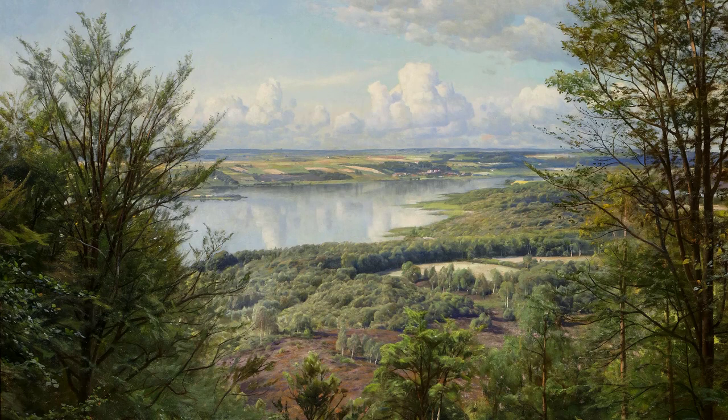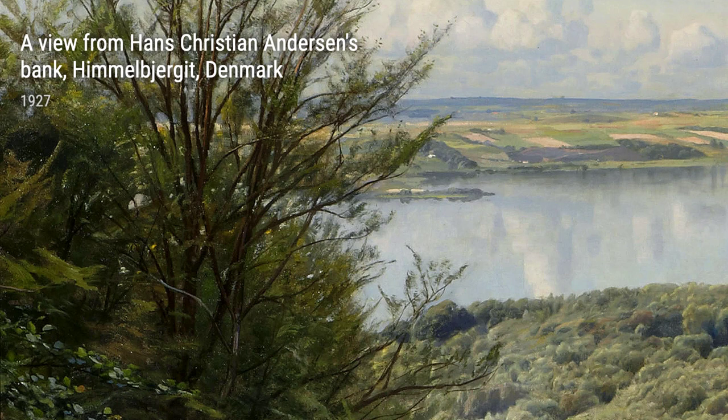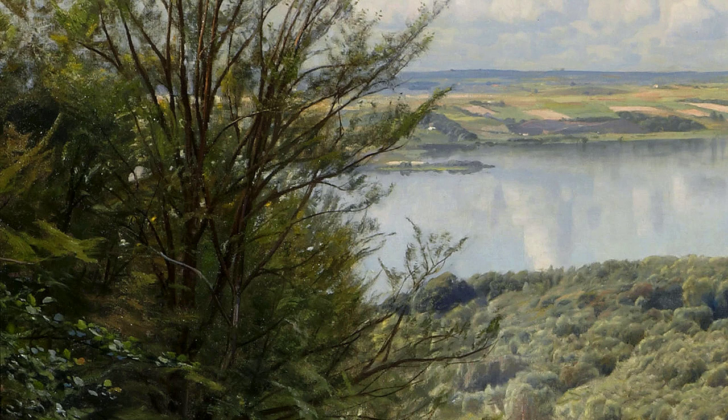The Horses Are Watered at the Pump in the Garden from 1923 shows Mønsted's attention to detail, as he skillfully depicts the interaction between animals and their surroundings. This work reveals his admiration for the harmonious coexistence of humans and nature.